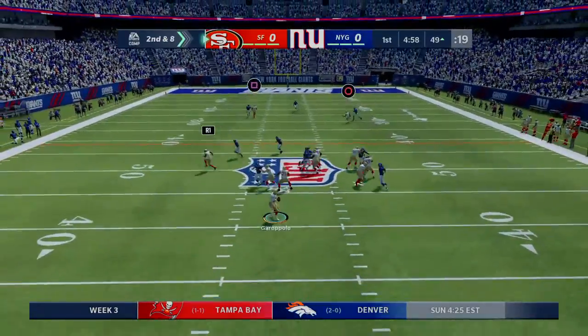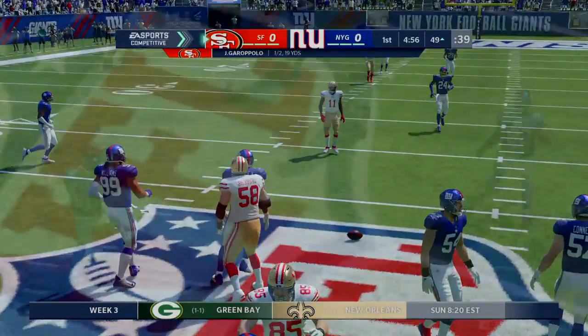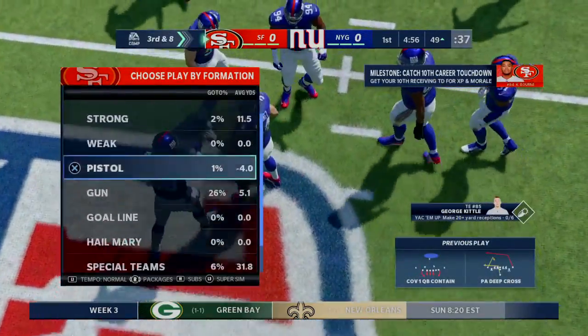Play action. Garoppolo. And that one got tipped. Kind of threw everything off. It brings up 3rd, for Brandon Aiyuk.